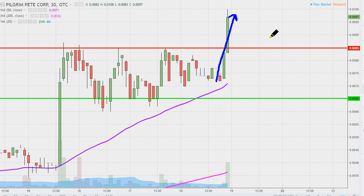But that does lead to the question, is there any sort of true power behind this? Is this the start of a bigger breakout? Or is this just some sort of fake breakout, which do exist? I have no idea. But like I said, by using the chart, we can make answering that question very straightforward.